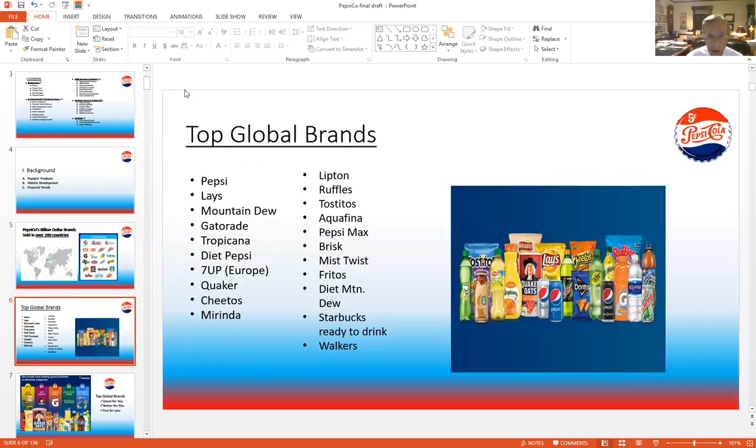Here are some of the top brands that PepsiCo makes, in fact. A lot of folks would be surprised to learn that PepsiCo owns 7-Up. It bought that product from, I believe, Seagram's, but the U.S. Justice Department felt that it would violate antitrust laws. It would limit competition if PepsiCo acquired 7-Up in the United States. So PepsiCo agreed to buy the international operations of 7-Up. So in Europe, where it's headquartered, you would be able to obtain 7-Up as a PepsiCo brand, and so forth.